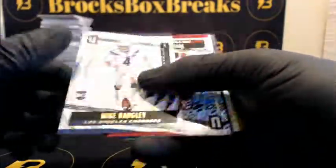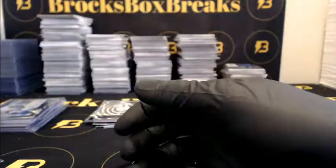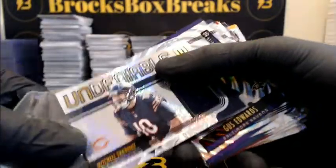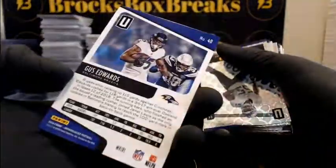Rookie focus Murray going out to the Cardinals. Bagley going out to the Chargers to 129. And how about another Daniel Jones going out to the Giants? Very nice. That one is not numbered. Got Lockett Stars 200. $150 at Judon. The Ravens. And for the Bears, Trubisky, undeniable. Edwards to 129, going out to the Ravens.